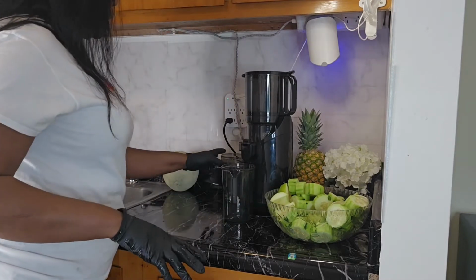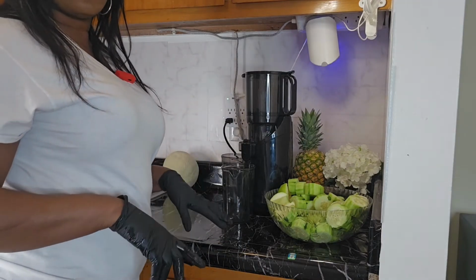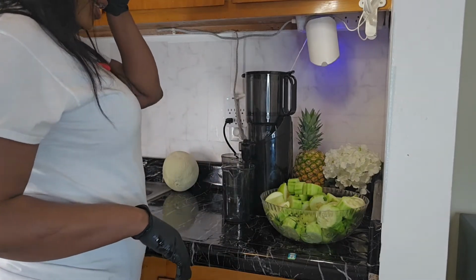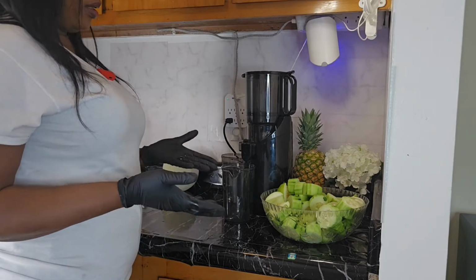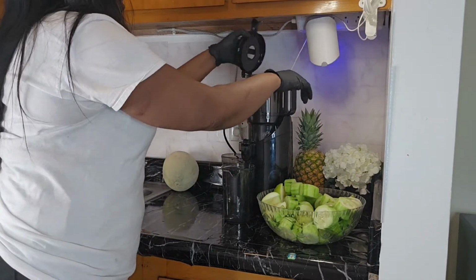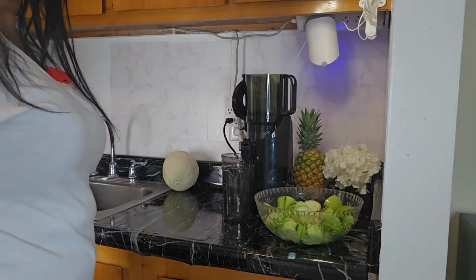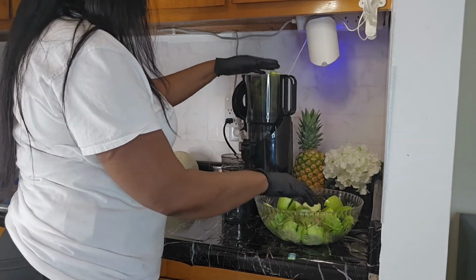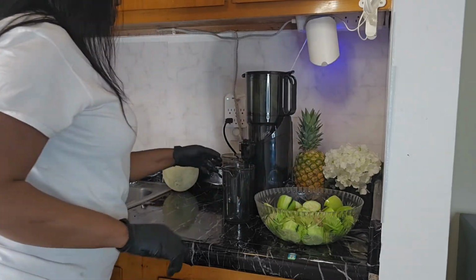And just to put this out there, I am not a doctor. I just go by research and it works for me. So guys, I think you can do the same. And trust me, this juice is a powerhouse juice. No question about it, and you will love it. You will love this juice, guys. So let's go ahead and start.